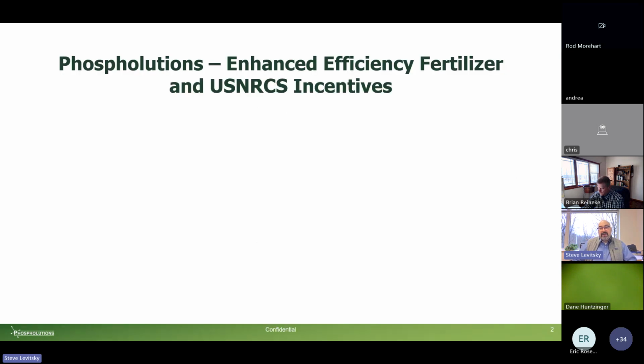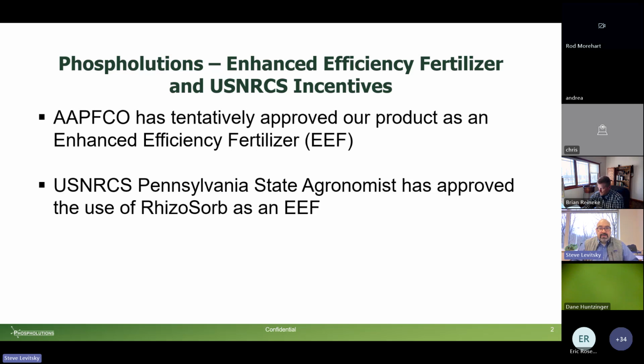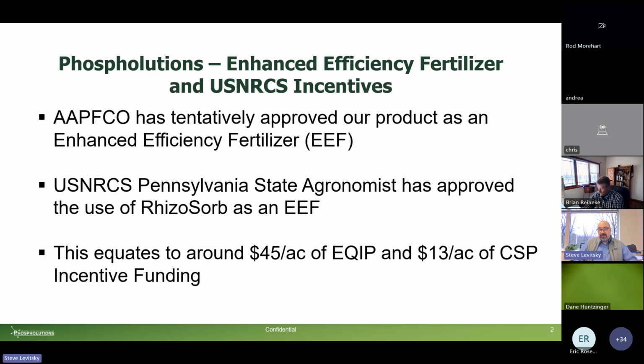On the EEF side of the equation, this is a long process. We've gotten AAPFCO to tentatively approve our product as an enhanced efficiency fertilizer, and also as a beneficial substance. With this, US NRCS state agronomist Mark Goodson has approved Rhizosorb as an EEF in Pennsylvania. And with the land grant approval also, Dr. White here at Penn State has approved us as an EEF and stated we meet all the criteria for it.